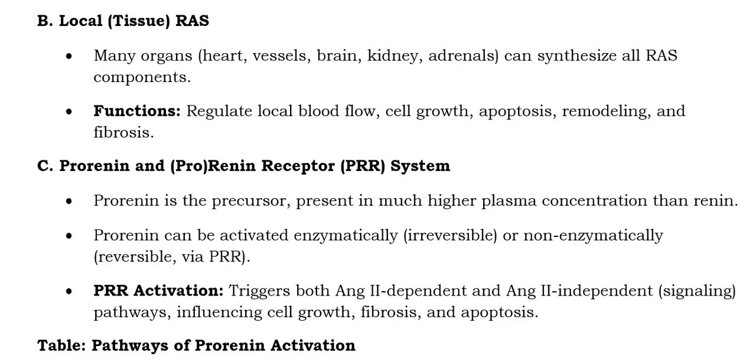The other way is non-enzymatic. This happens when prorenin binds to a specific receptor, the prorenin receptor, or PRR. This binding changes prorenin's shape, activating it, but this way is reversible. So prorenin isn't just sitting there waiting. It can be activated by binding to this receptor, too. That's an important detail for our students.